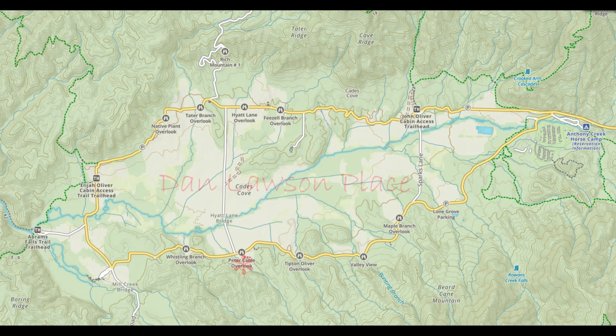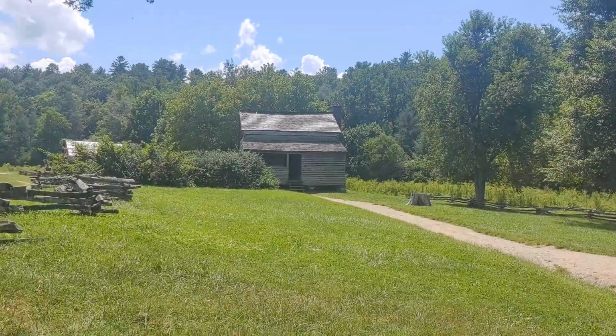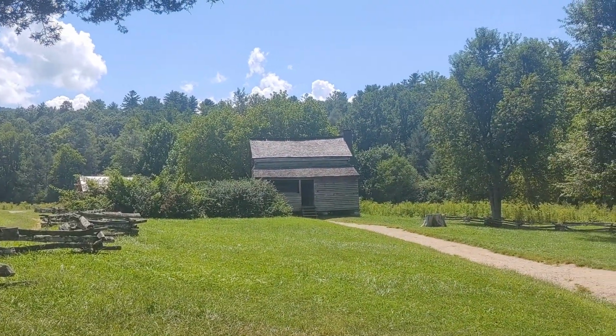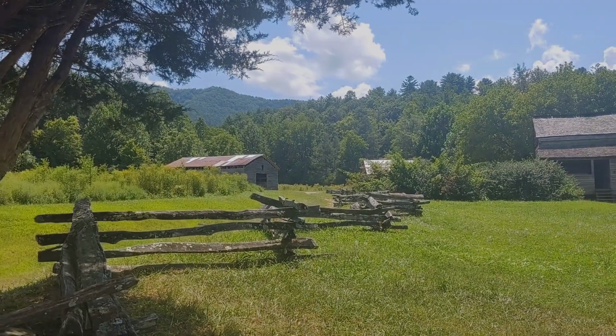This is Dan Lawson's place. According to the websites I looked at, it was built around 1856 and is a good example of an original cabin made out of hewed logs that was later modified over time. It includes a modern brick chimney and even a second story that was added later on. The large covered porch was evidently used as the Cades Cove post office that Dan ran out of his own house.